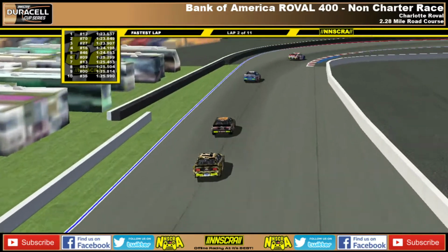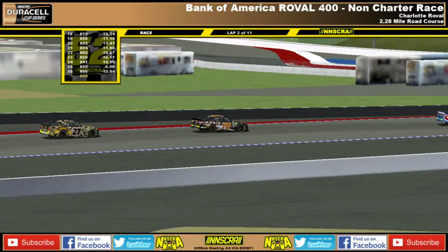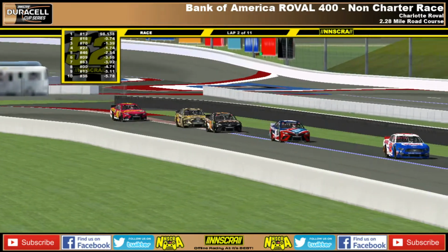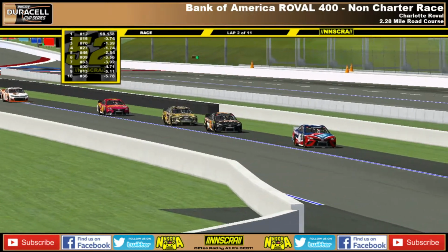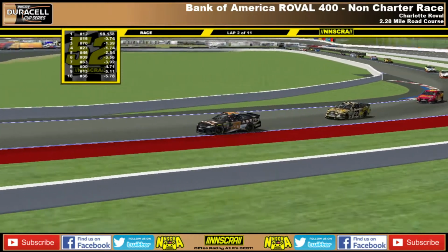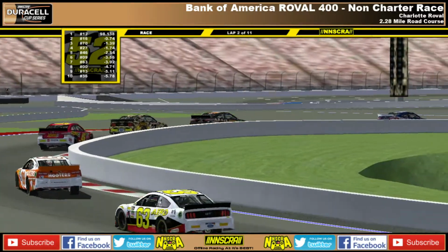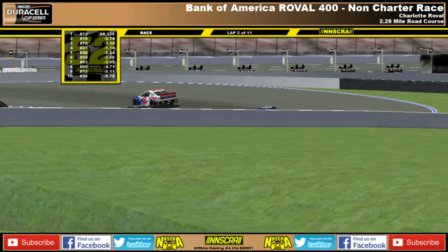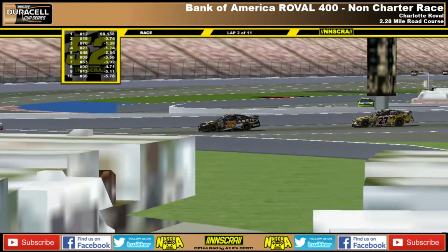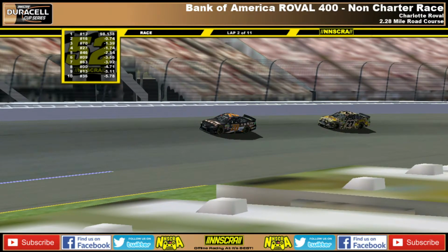But when we first had the Charlotte Roval on the schedule for the Duracell Cup Series back in Season 1, it might have actually even been in Season 2, we had the older version of Charlotte, which has that tire barrier over there on the backstretch chicane. And a lot of drivers, their days were over because of stuff like that, hitting that particular area of the racetrack. That's not there anymore. They've actually widened it up, and it now offers drivers the opportunity.